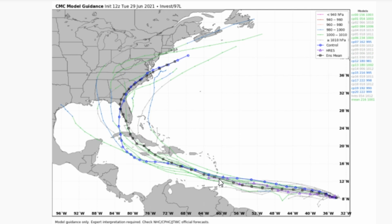However, the CMC wants to turn this northwest a lot sooner, because the GFS wants to take Invest 97L that way, while the CMC wants to take it far towards the northwest a lot sooner. If that were to happen, this thing would likely be a tropical storm, if anything. But if it were to do the GEFS tracks like we just looked at, then a hurricane's definitely possible. Again, this thing is going to be pretty fast moving, so it will be hard to see this form.